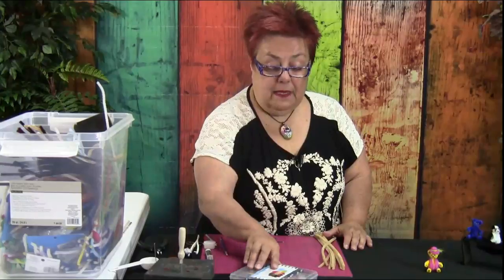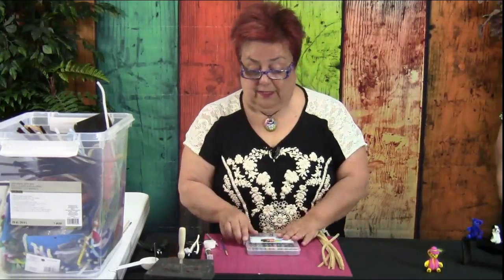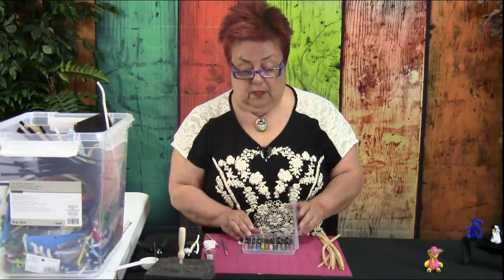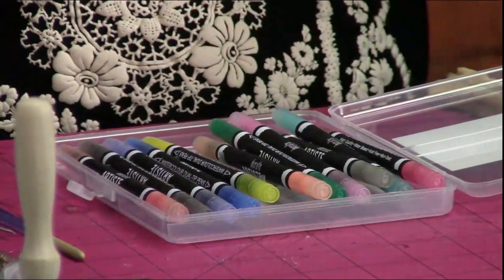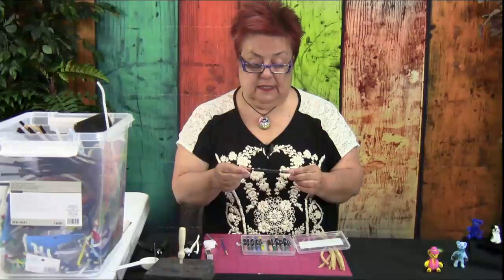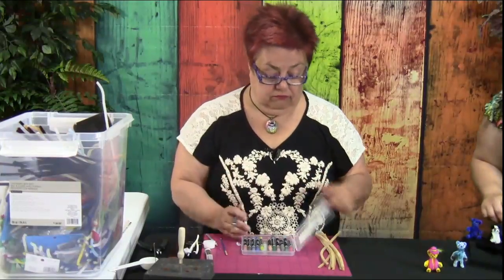And I have with me my best friend here. They are pens that we are going to use to create some shadows. What I like about it is the artist, what's the name here?